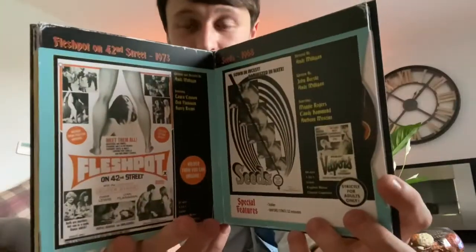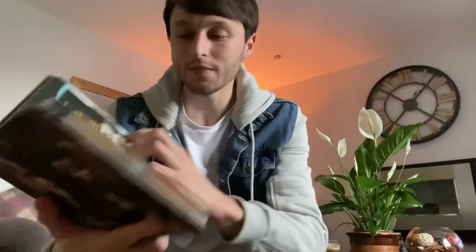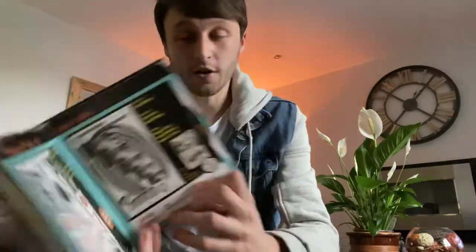I'm not even going to read all the taglines on this poster, because unless you can see them, there's quite a lot. 87 minutes. No special features on that one, which is unfortunate, because I thought there would be some. But interesting film, even if just to see New York in 1973.